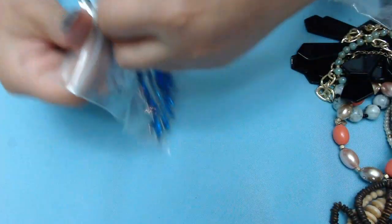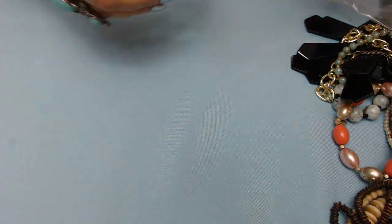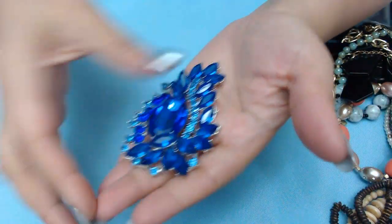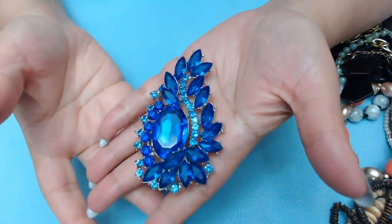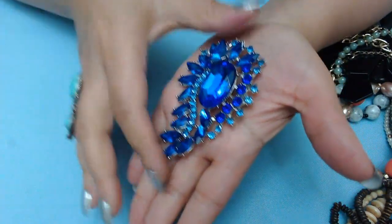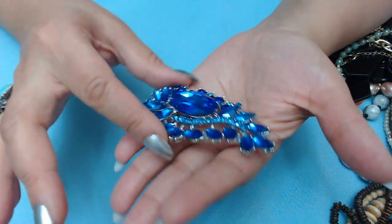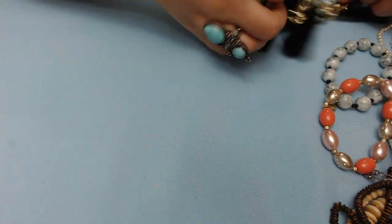Another stretch. Oh, another brooch, guys. Another brooch. Ooh, I love these brooches. Okay. Ooh, nice royal blue here. Very rich. And the clasp is working. Very pretty. Cute. I like that too. Put the brooches aside. Okay.